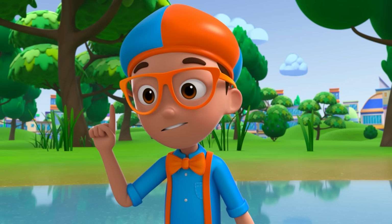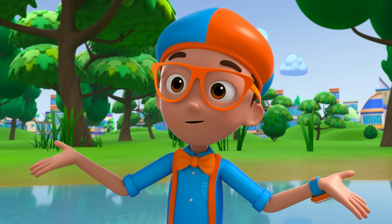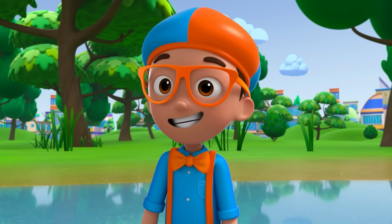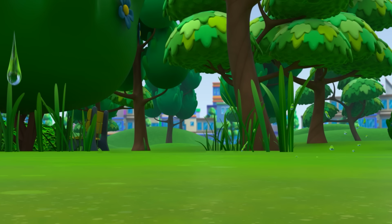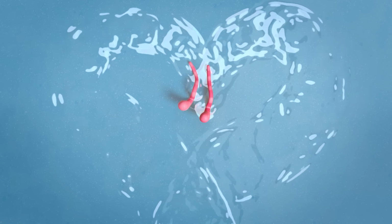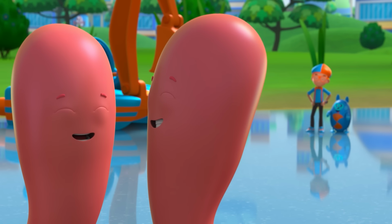And now I have the answer to my question. Why do worms come out in the rain? Worms come out in the rain because the raindrop vibrations sound like predators. They can travel more quickly when it's wet and to find a special friend.